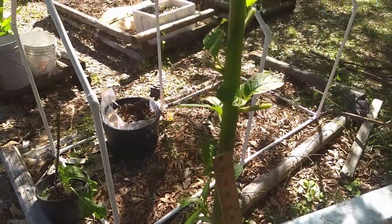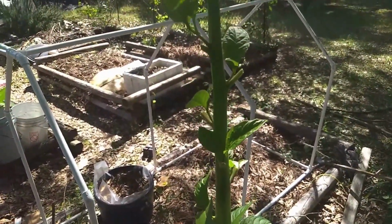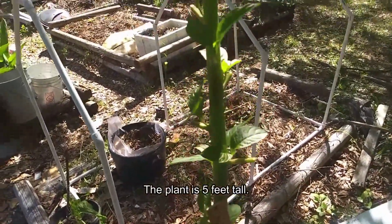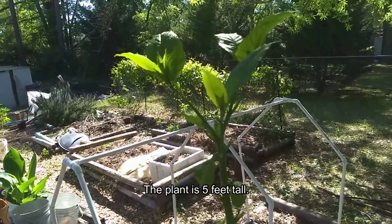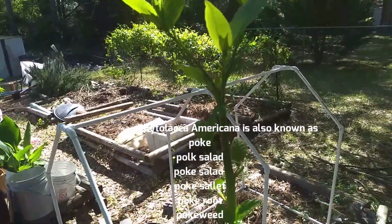As you see here, it still has several leaves on it. And I just wanted to show you the height on this thing. So my yardstick, of course, is 36 inches. And if you look to the tip top, it is 5 feet. And these plants can get up to 8 feet tall.